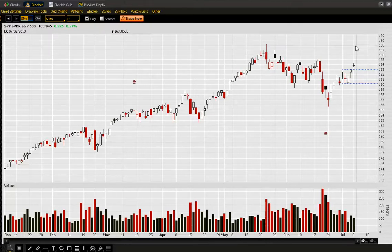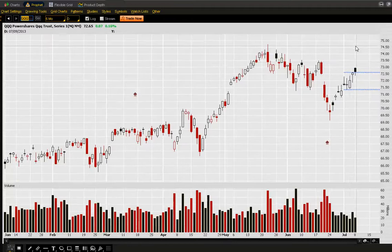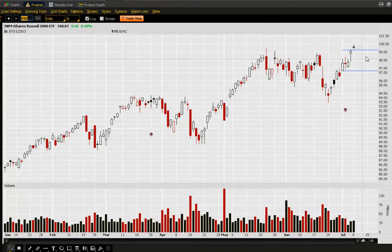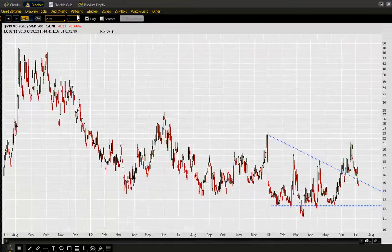If we flip through the top line figures, they all look pretty much the same. The Dow and NASDAQ both have not broken that prior swing high that we talked about, and then the Russell has. And the Russell actually has already moved up past its high from earlier in May. So the small caps are leading the way higher, and we would look for the tech to follow, and then the S&P and the Dow.